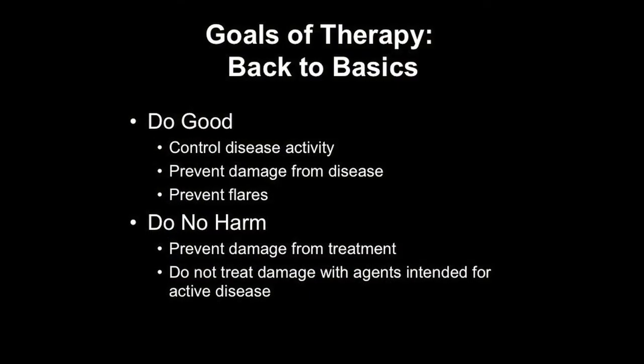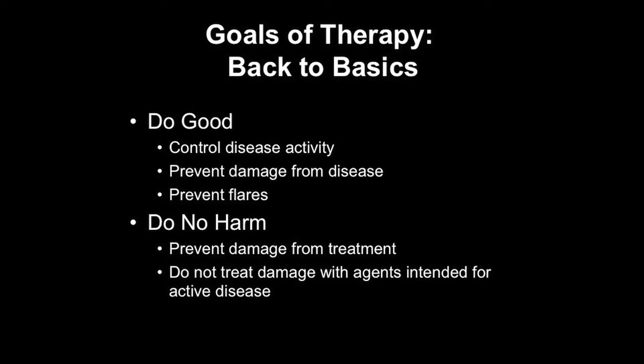So how do we control lupus? What are the goals of therapy? This may sound very basic: do good and do no harm. I'm always emphasizing this to our trainees because sometimes they try to do too much good, and in doing too much good, they inflict some harm. So what are the principles? Control disease activity, and we'll get into that a little bit later. Prevent damage from the disease.